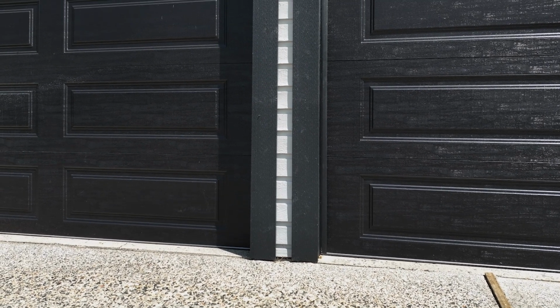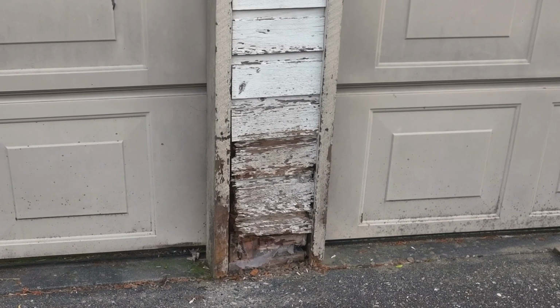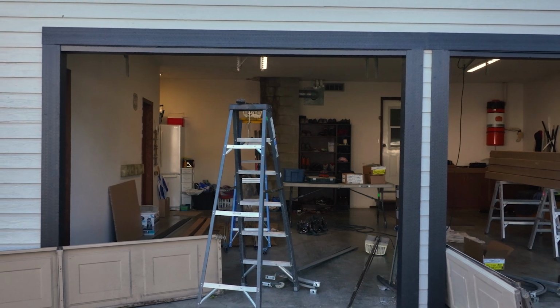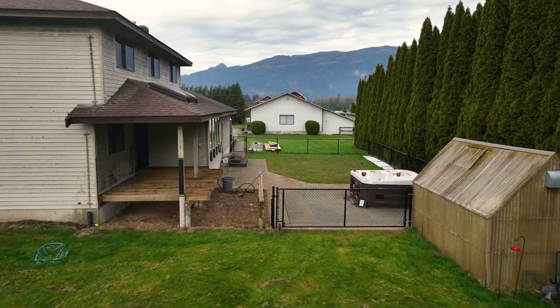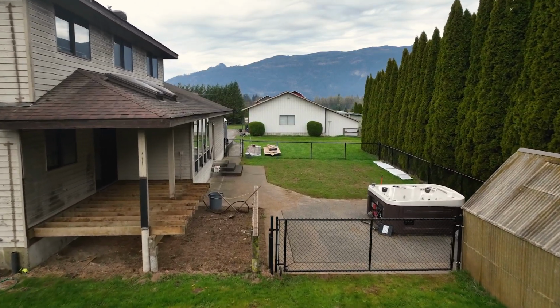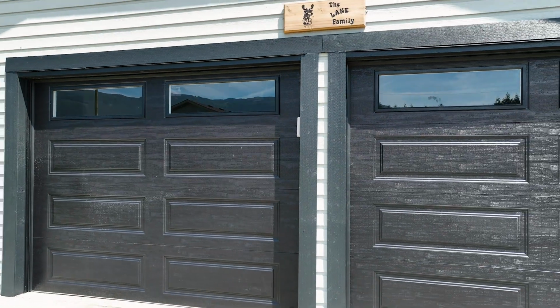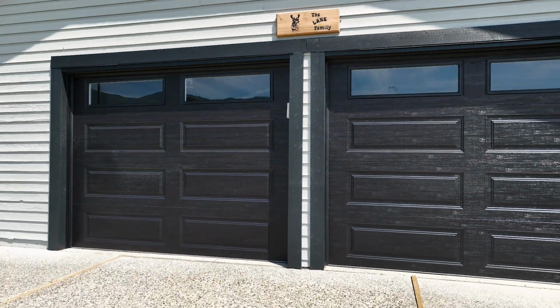This was the area here where originally the entire wall had rotted right out. So we took it all apart, put it back together again, and we fixed the front up using siding that we took from underneath the deck area. And we also added the thicker trim around the garage doors to give it a bit of a profile.